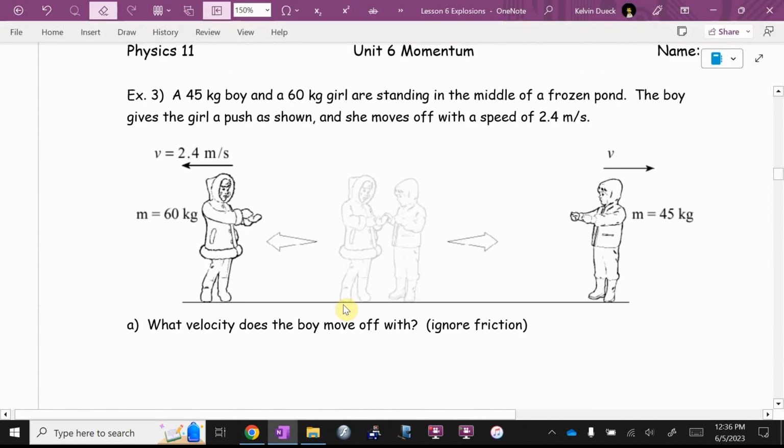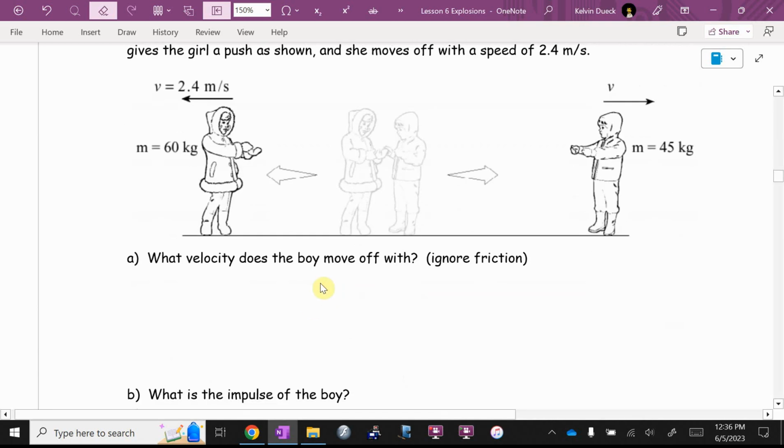Example 3. You may have done this when you're ice skating. Turn the page. How many of you, when you're ice skating, have got close toe to toe, head to head with a friend? You put your hands against each other and you both push off of each other and just see how far you can go backwards without skating. Little kids do that all the time. So here, a 45-kilogram boy and a 60-kilogram girl are standing in the middle of a frozen pond. The boy gives the girl a push as shown. By the way, forces come in pairs. So if the boy gives the girl a push, what? The girl's also giving the boy a push, yes? She moves off with a speed of 2.4 meters per second. With what velocity does the boy move off?